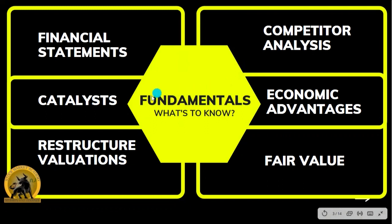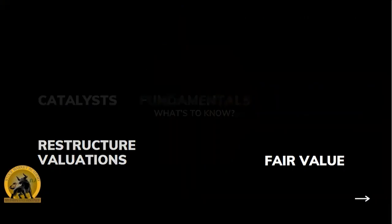Then we have the catalysts and the economic advantages. Now, these are 2 things that speak to the future earnings growth, and how can these companies appreciate in value over time, right? Then what I'm going to do is show you guys how to restructure valuations and how to calculate fair price and fair value, so that way you can get a fair value price and a price target out of some of these stocks.